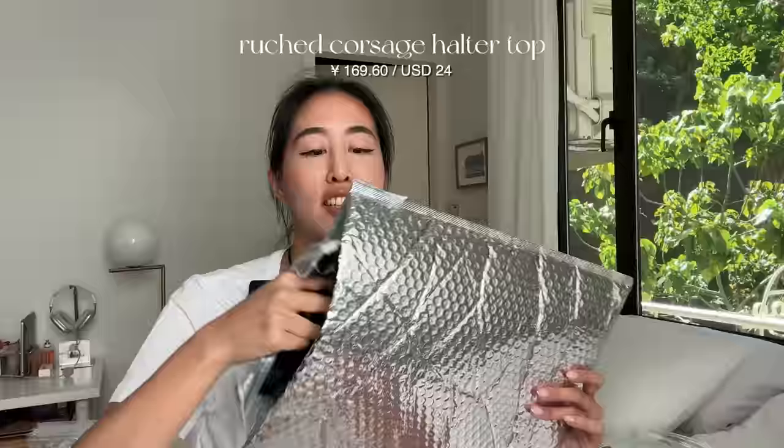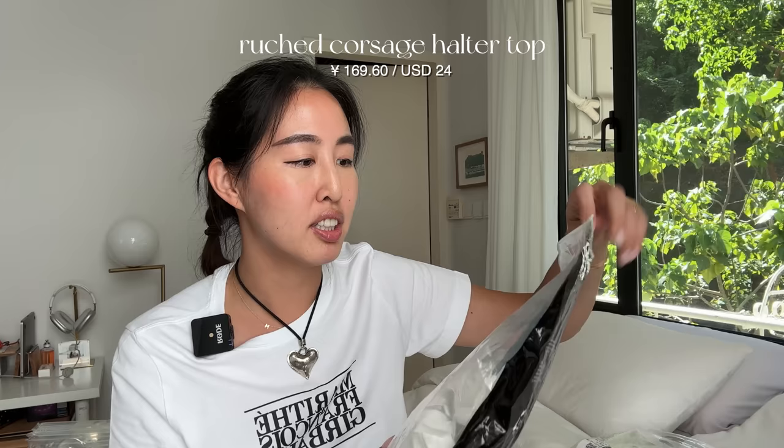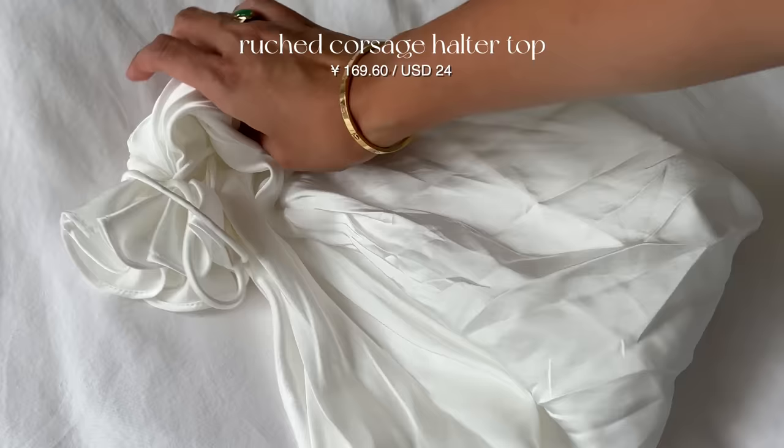This top is my favorite out of the three. This one took about 2 weeks to make because it was on back order. It's called Fan Fan Online Shop. I don't know if she's an influencer or whatever, but this top is really pretty.